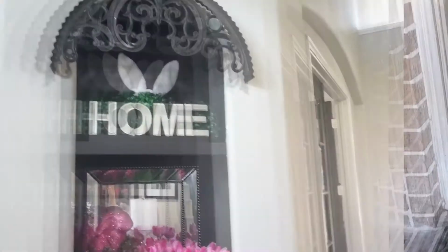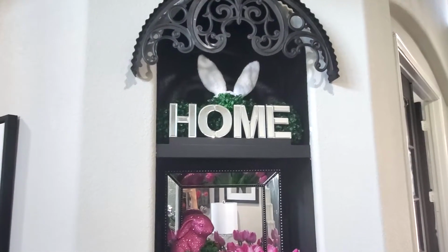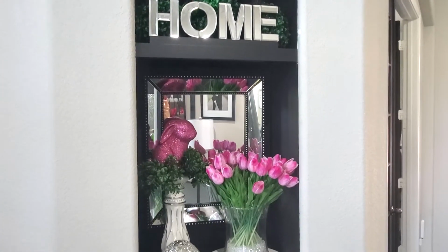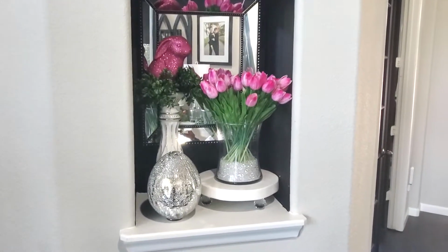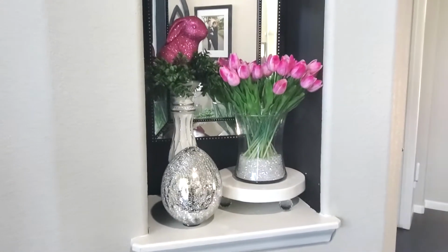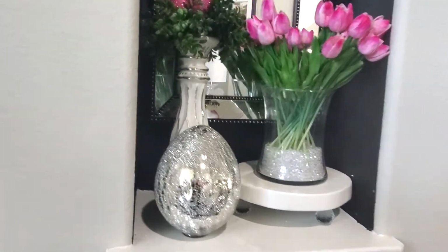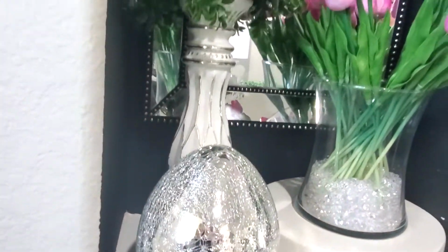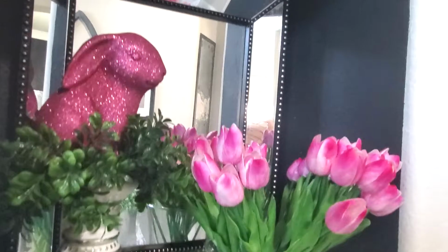Proof. So here in our niche, which I'm still working on, this has always been an awkward place to decorate for me. I have this little pink tulip moment and pink bunny on a candlestick. And the tulips are on this tray with crystal feet, and this is a big mercury glass or cracked glass Easter egg, and I just love the pink and the sparkly pops.